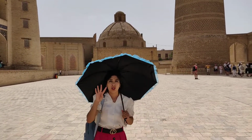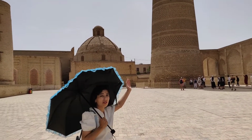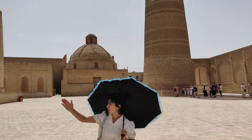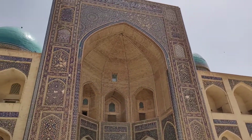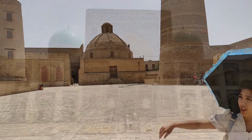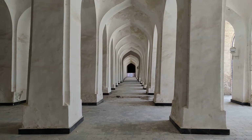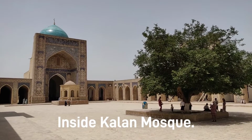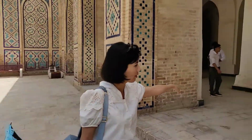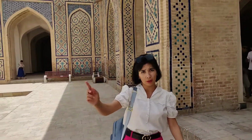And four historical places here: a great minaret from the 12th century, a great mosque from the 16th century, the Miri Arab Madrasa from the 16th century, and Amir Alim Khan Madrasa from the 20th century. Ustaba Khan built this minaret. Even here they also put some carpets, rain here and here, everywhere around the mosque.